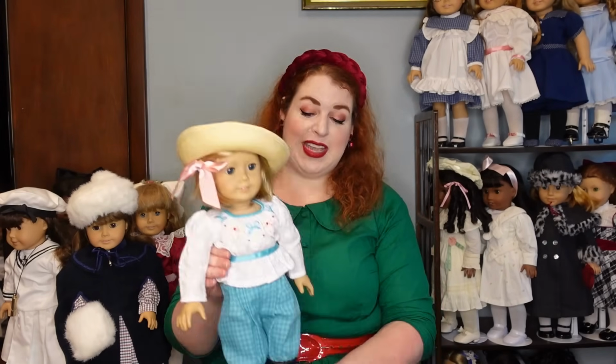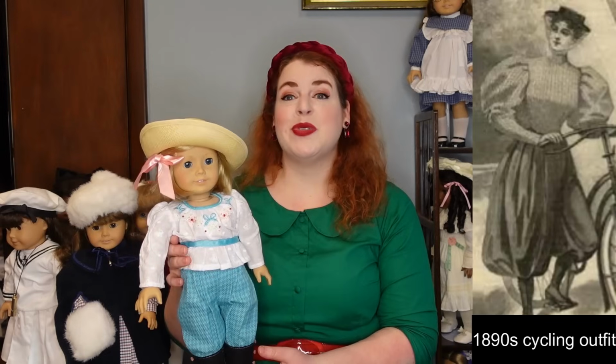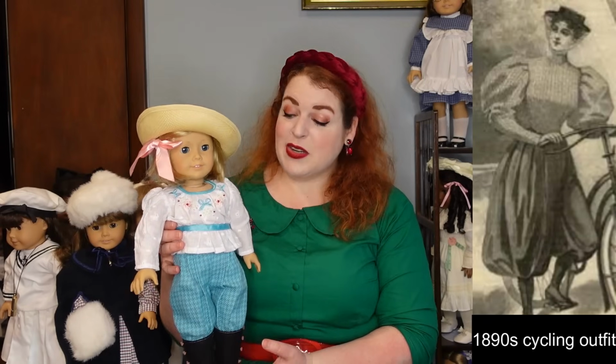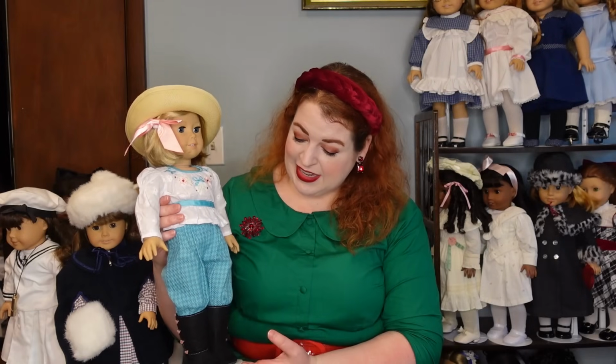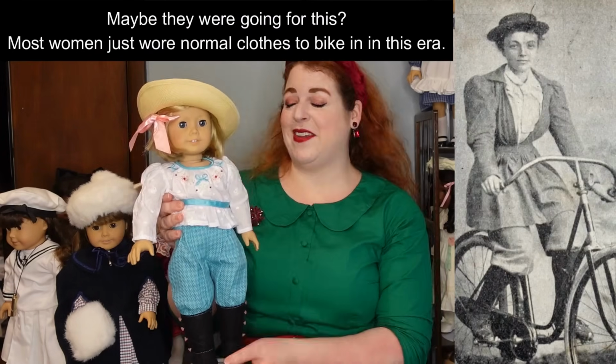So I mentioned before that I don't have Samantha's original bicycling outfit, but I do actually have her Be Forever outfit. Unfortunately, her original outfit is pretty historically accurate, whereas her Be Forever outfit, I think, doesn't have a lick of historical accuracy about it, but I found it for a really good price, so I bought it anyway.